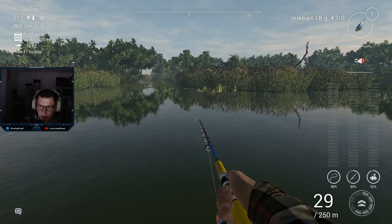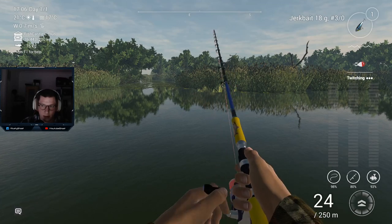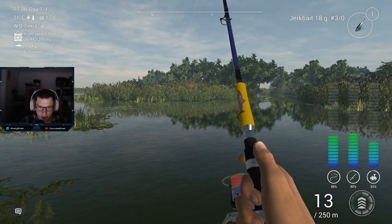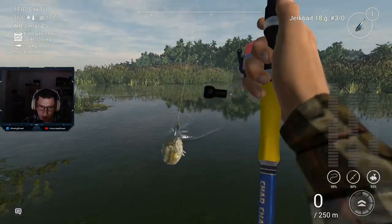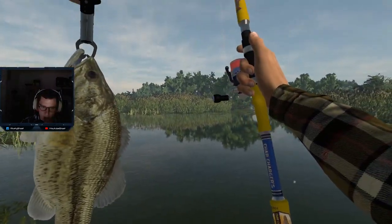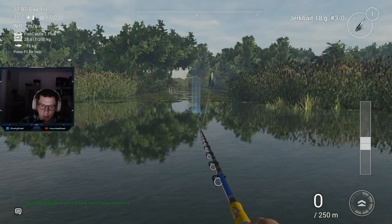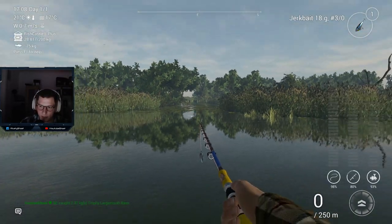Let him sink, and let's just bring him in slowly. There we go, got another one. Oh, this one will be a strong one as well. It's already 5 p.m., and we're catching a lot of fish, and it's always trophies. He's another big one, and it's a trophy. Look at that. Oh, he's a big one as well. My God, so, trophy largemouth bass, they get to about 2 kilograms, and we're catching really nice ones with the jerk baits.